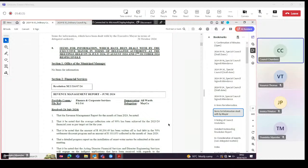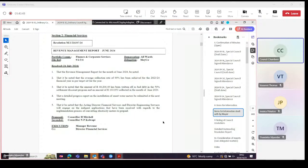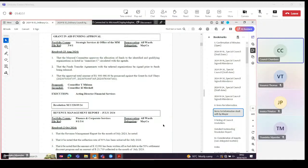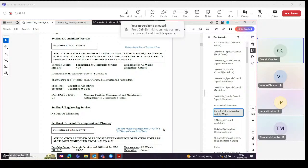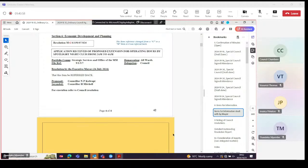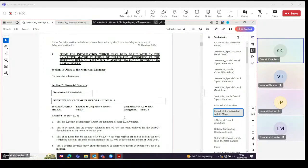So the items for information, which were dealt with by the executive mayor in terms of delegated authority at the meetings held on 24 July 2024, 23 August 2024, and 2 2024, respectively, starting on page 39, 40, 41, 42. And that concludes the items for information.